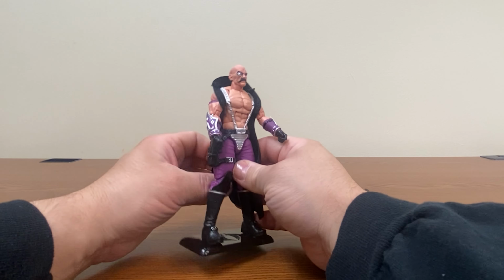So we've got that part. Let's go ahead and look at our articulation. The head, we have the chicken neck here. We can spin the head around, move it up and down a little bit.